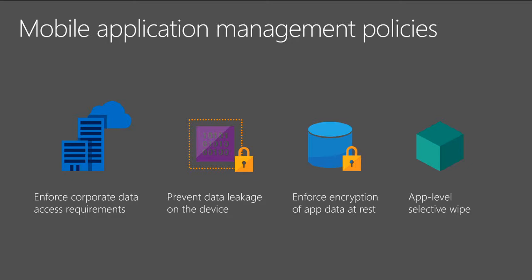The second area is your ability to prevent data leakage. This is where the cut, copy, paste, save as restrictions come into play. This is where you can decide, can the user copy something from an application and paste into their personal Notes app or personal Gmail app, for example? You have that ability as well. The third part here is the encryption. So we're able to encrypt all the corporate data on a device. This is very important, and the most important part out of this is that as an IT admin, you also have the ability to remove that data if necessary, which is the app-level selective wipe.